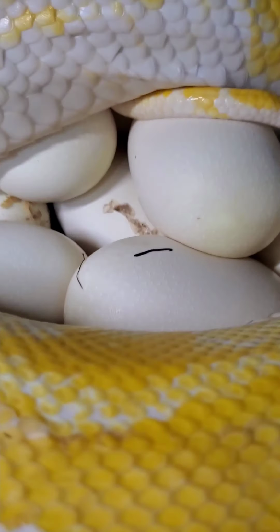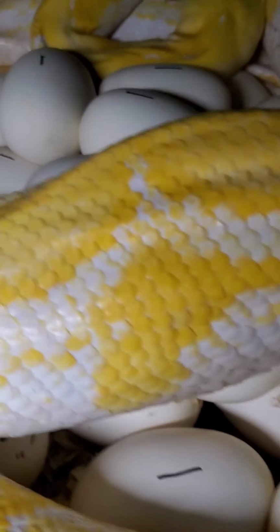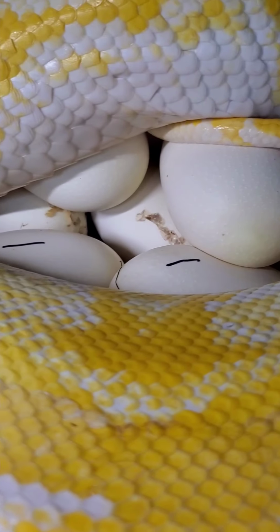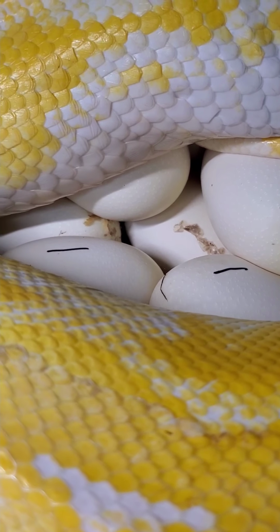Now you can kind of see I've gone in here and marked some of them with a Sharpie, and I just put little dashes on top, and that is mainly so I know where the top of that egg should be, so when I put it into the incubator it has the same orientation so that the right side is up. That way the egg hasn't been turned.